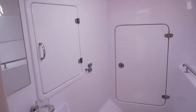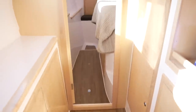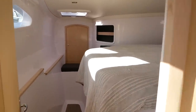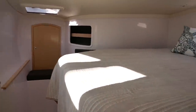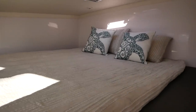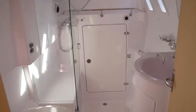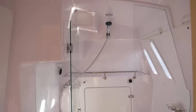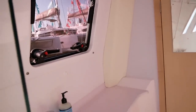Let's now take a look at the master hull. Now, once again, the master berth is forward and raised. This is positioned athwartship. The rationale for having one berth in one direction and the other in another is that no matter what the motion of the boat is like, you're likely to find a comfortable bed somewhere on board. So that is pretty sensible. You've got your own shower room with a separate shower and good ventilation in that room as well.